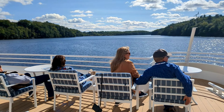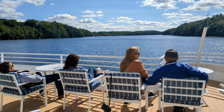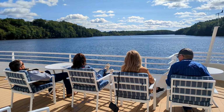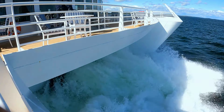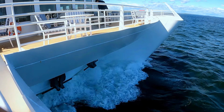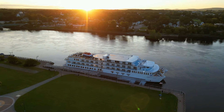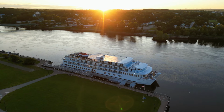I spent hours and hours up here enjoying the views and the great weather as the ship took us from one gorgeous place to the next. During times when the ship is sailing out in open ocean waters and there's some swell, it's fun to watch it crashing up against the bow. Now next on our tour, we're going to head to the very top of the ship and work our way down deck by deck from top to bottom.